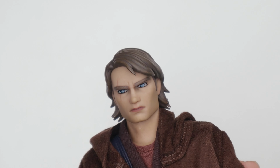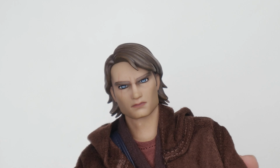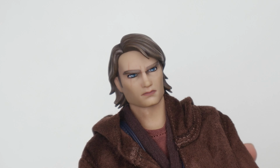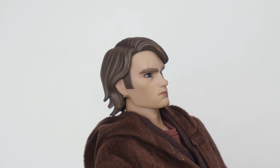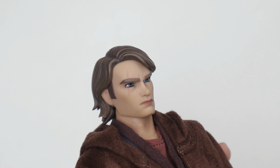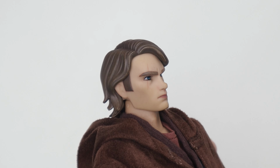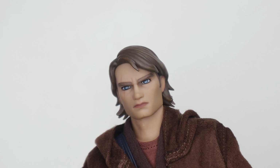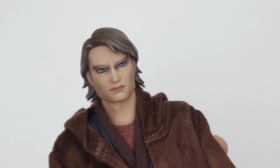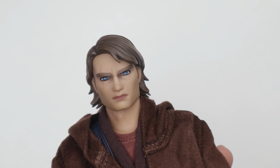He's got a little bit of paint applications on the face. Not a whole lot. I'm glad, and I was worried about this, that it's not overly glossy on the skin texture, because I thought that would make it look very toy-like. So there's a proper amount of sheen going on there. I don't have an issue with that. It looks like Anakin from the series, so I don't have an issue with this sculpt. I think it looks pretty stinking good.